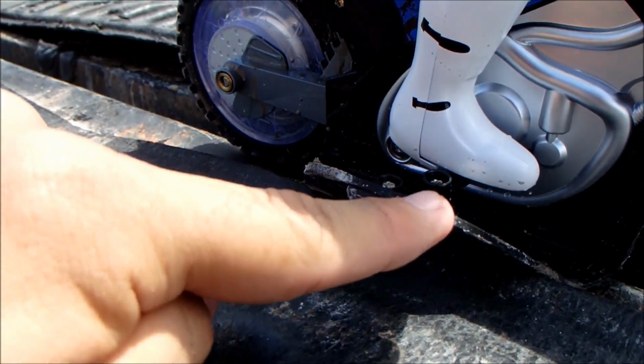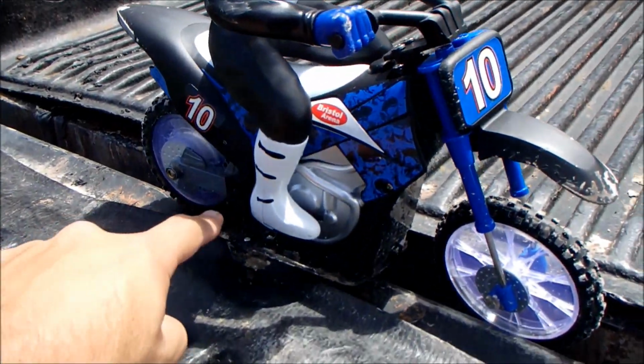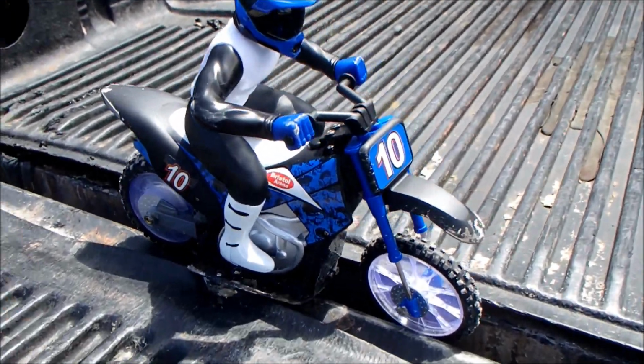Now, I've seen somebody modify them before. They actually sawed this off and they sawed off a whole bunch of parts. It actually makes the bike turn a lot better. These things kept getting stuck with rocks and it kept making the bike jump and flip, and it would ruin the actual run.